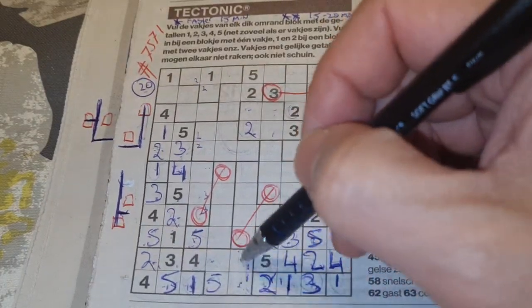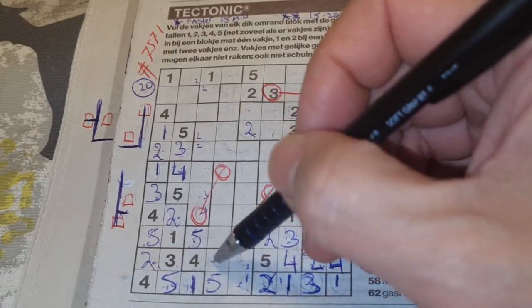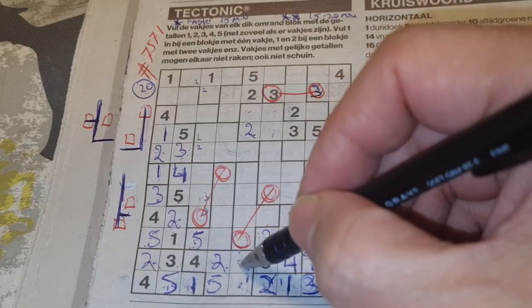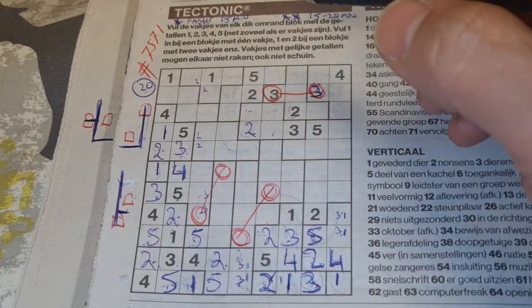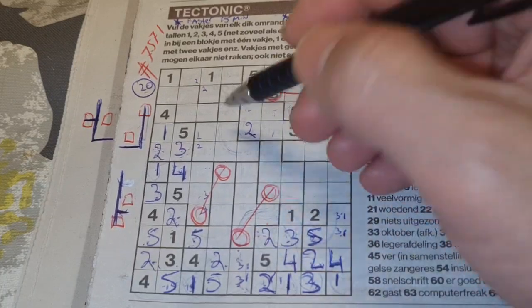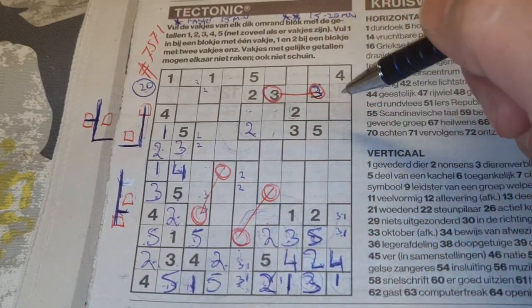Alright. These 2 boxes can be 2. So 1 box left for the 2 in this area should be there. So 2 numbers left in this area for numbers 1 and 3, 1 and 3. These are 3 boxes. Surrounded 2 can be 2. So the 2 could be here, could be there.